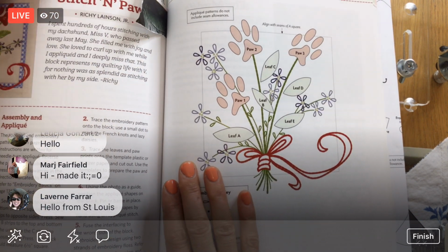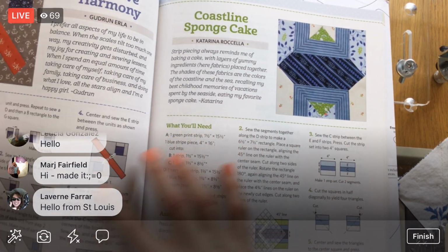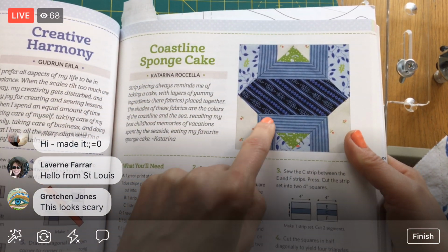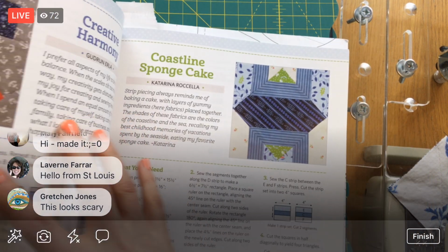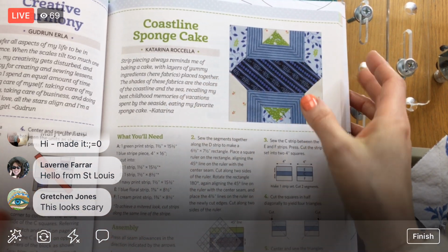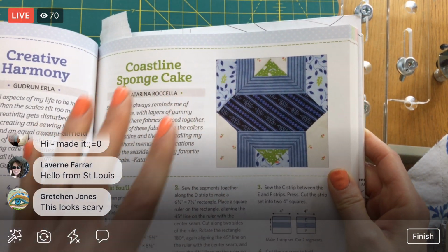The one that we are going to be doing tonight, and it's the 4th one of the night, is this Coastline Sponge Cake. So this is a pieced block. It looks kind of cool. It's got this neat little magic mitered corner thing going with these stripes. But the thing I liked about this block is it's using a little magic trick. It looks super intense, like you got all these angles, you got all these little shapes. It looks like a pretty intense block.